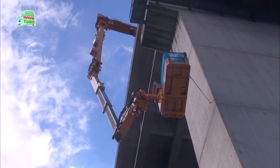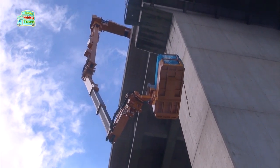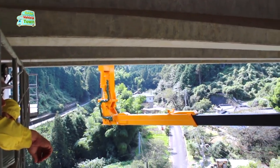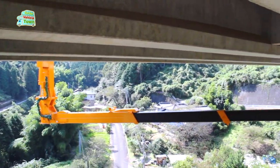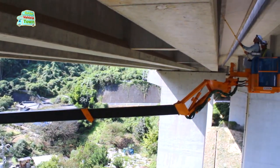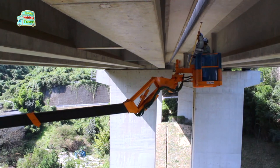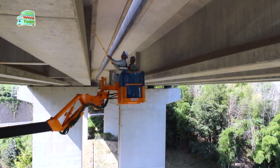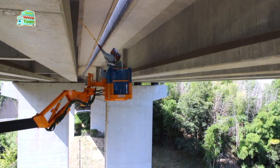At the end of the boom is attached a basket, like the one you got on before, Lappy, and the workers inspect from there. See how with this method, we can do inspections of roads and bridges at heights even this high. It's too high! I don't think I can do any inspection there.